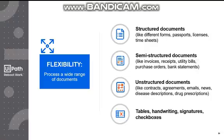Finally, we have a rich ecosystem of technology partners, including the biggest and brightest names in the tech field today. And that in turn offers our customers an unparalleled flexibility in making the best technological choices for them.